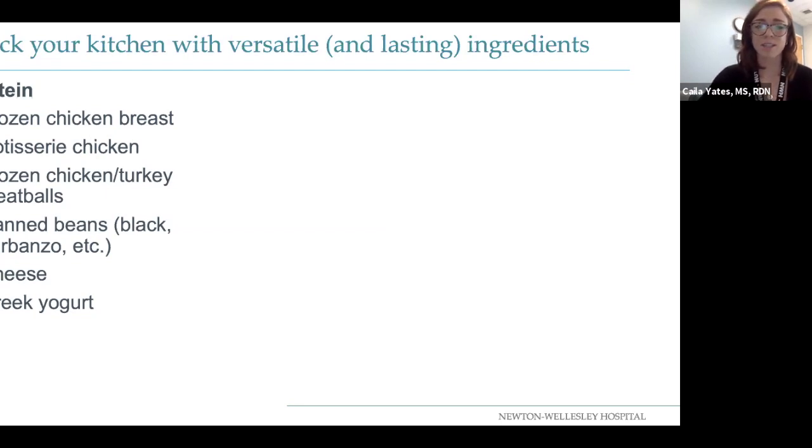So when you go to use them, they're going to be just as good and just as nutritious as a fresh chicken breast. Rotisserie chickens are a lifesaver sometimes. They're great to just grab one and you can kind of eat it throughout the week and use it in various recipes, whether you shred it or just cut off the breast and have that with a dinner. Those can be great and oftentimes they're very affordable as well. Frozen chicken or turkey meatballs, if you're somebody who really likes pasta or something like that, those are a really great thing to have on hand.